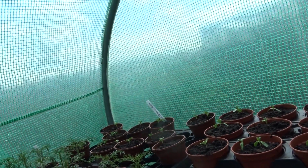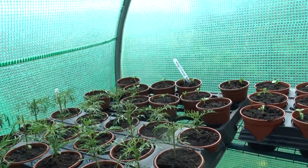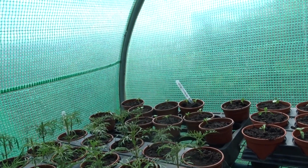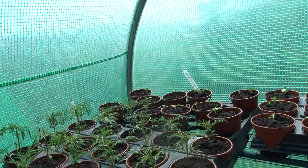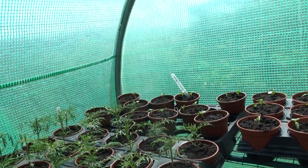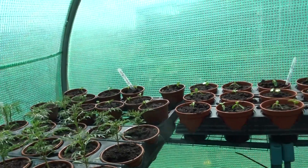Unfortunately for me, because I'm at the allotment, it's 3.5 miles from home, and I'm not up here in the evening. If I was to cover in the afternoon, I'm also going to be causing harm to the plants because of the severe heat. So I'm taking a chance.